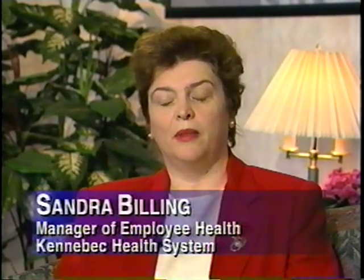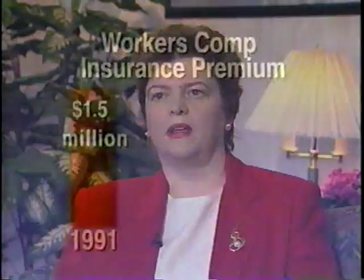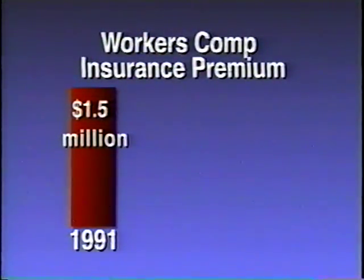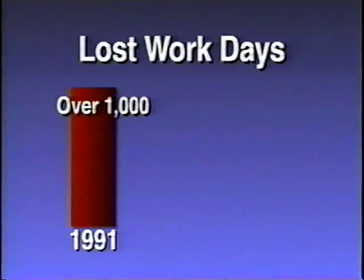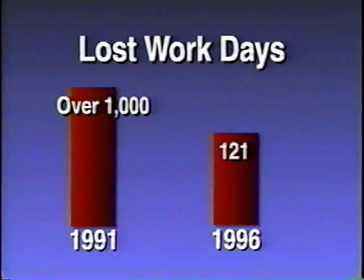What was occurring to us in the early 1990s is that we were seeing our workers' comp in this state start to escalate. And in particular, in our own healthcare facility, it was growing by leaps and bounds. Our workers' comp in '91 was up to $1.5 million. And we're a relatively small facility. But in 1996, our premiums were down to $770,000, and the lost work days, well over 1,000 in 1991, were down to 121 days.